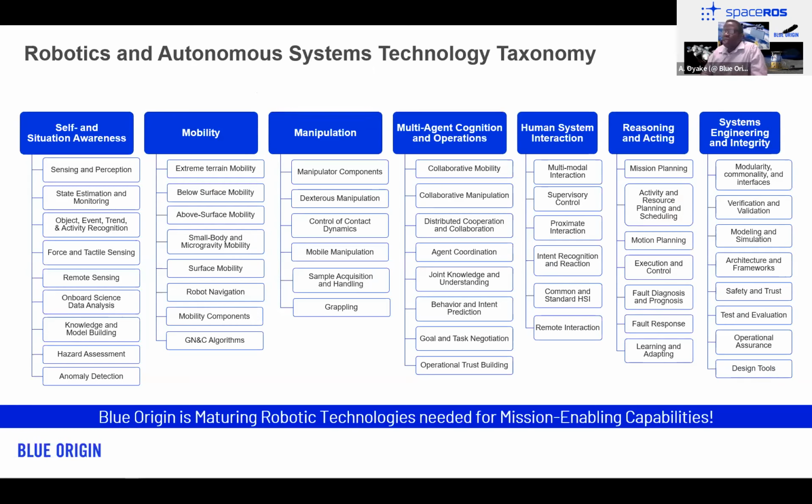So as part of Space ROS, what we did is we built up what we call a robotic and autonomous systems technology taxonomy, which tries to capture the various technology aspects that are required and needed for space robotic systems. We built up this very big categorical list of various functions. Our goal is to try and identify the various software components and subsystems that can satisfy the needs of these various areas. So this is an aspect of the Space ROS work, trying to provide the functionality and capabilities for the various areas that are required for space robotic systems.